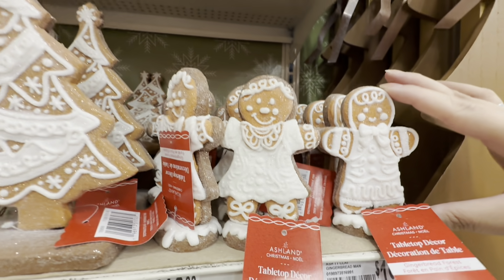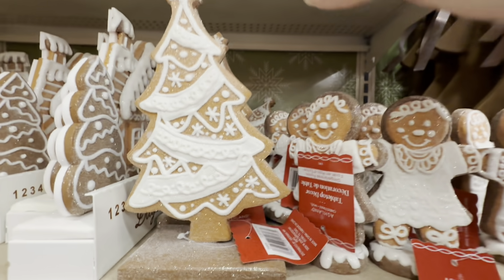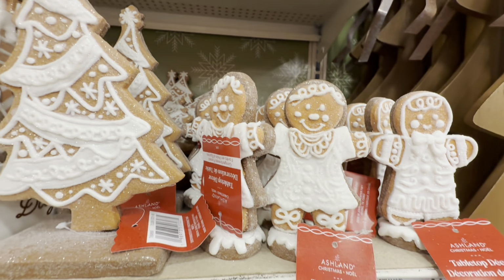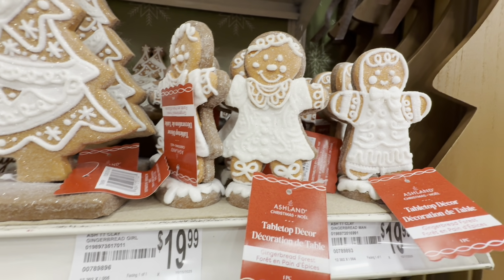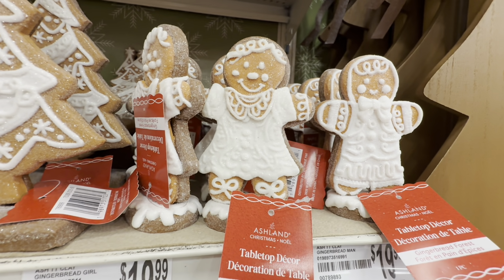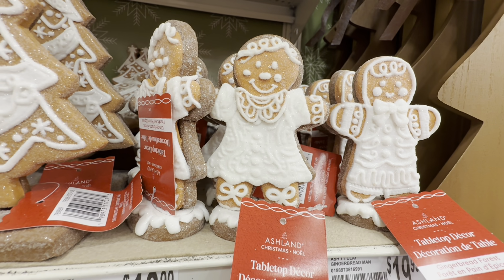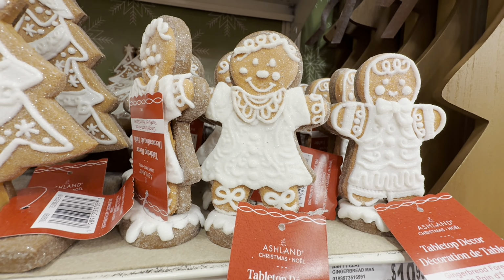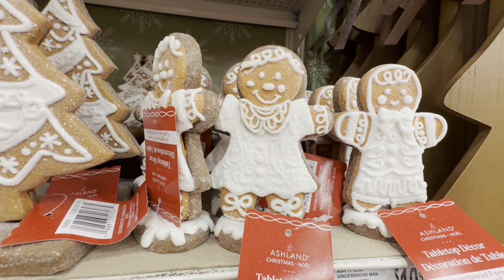These are only about, at the most, 4 inches tall. The tree is probably 8 inches tall, more or less. So these are kind of on the smaller side. So for $20, even after a 40% discount, I think is kind of a lot. So I would either probably wait for a steeper discount, or if you can stack some of that bonus cash that you can get through Michael's, if you're a member, add it up there and try and get the best discounts that you can.